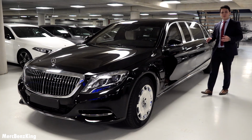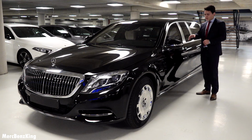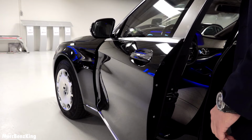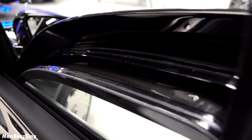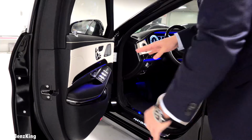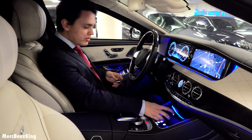The most interesting part of the Maybach Pullman are the rear seats. It's very luxurious. But because this is the guard version, I will also show you the front and the door. They are very heavy. Very thick sides. And it has multiple glass and a gorgeous light interior with the ambient lighting. So, very thick doors.